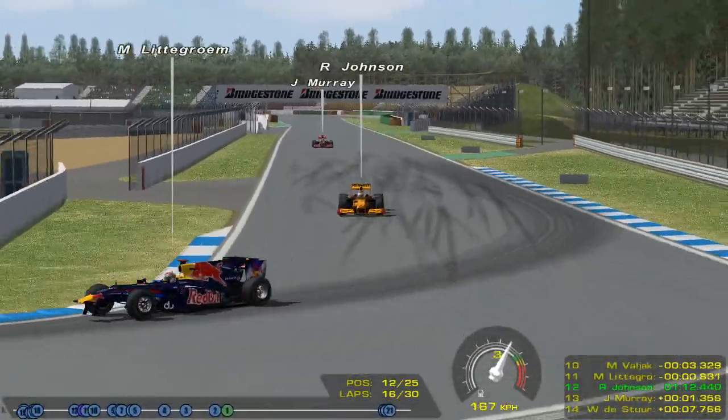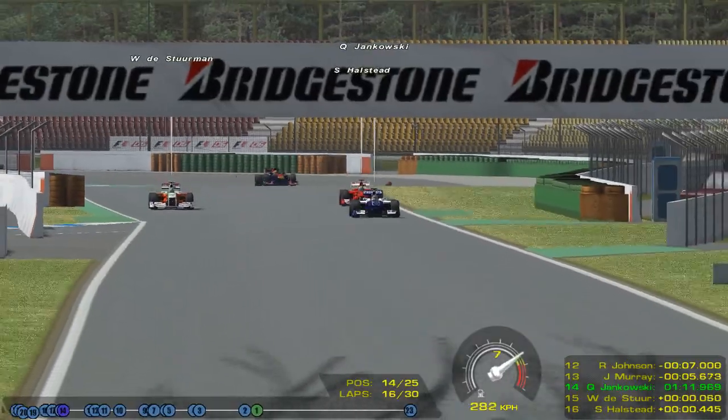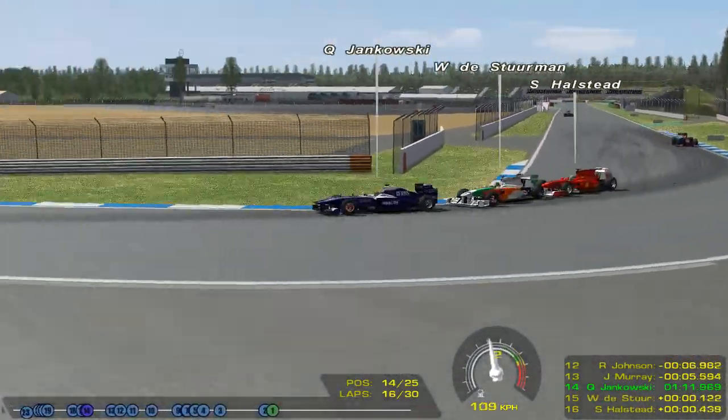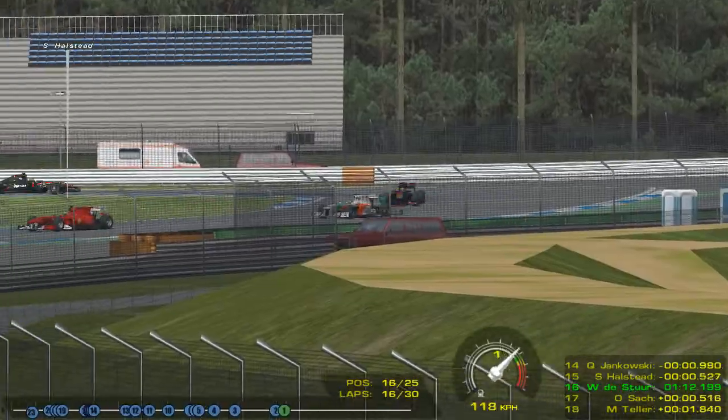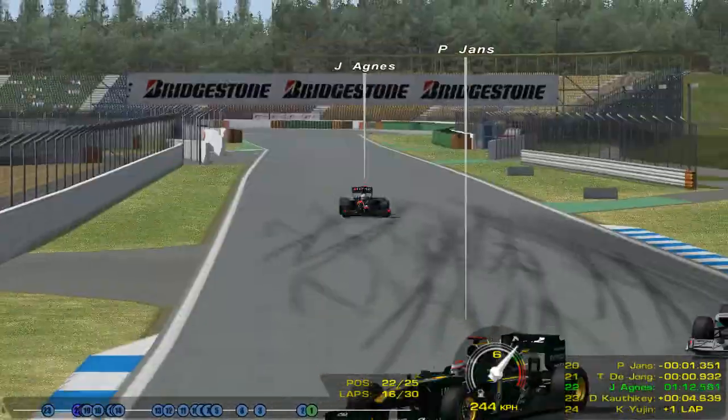I mean, he's pitting when the pit window is on, so it's not going to be losing too much time, as Jankowski has jumped De Sturman here, and Halstead running at the back of the pack. Oh, dear. He locks up! Everyone on the cold tyres misjudging their braking zone into turn 2. That gave me a heart attack.